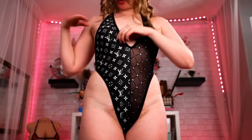Okay, I lied. This, I'm pretty sure, was the first one I bought, because I don't think I've ever seen something with half material and half mesh and the little diamonds. Really cute. So this is, what, Louis Vuitton.